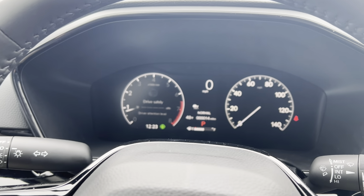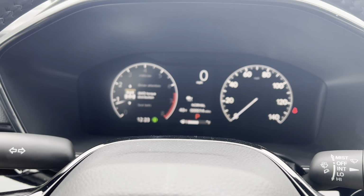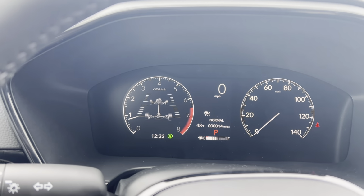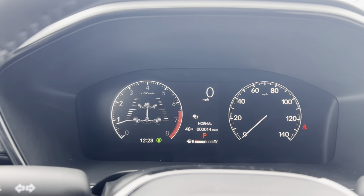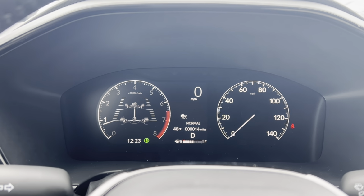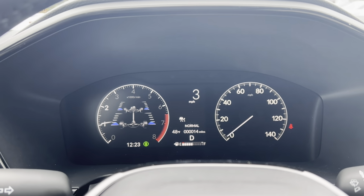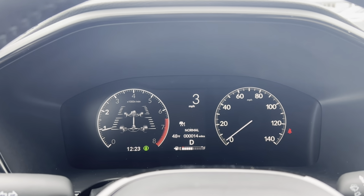Next one will be your all-wheel drive torque distribution. This basically shows you how the power is being distributed. Like I'm going to put it in drive real quick, go forward, I'm pressing on the gas, and it shows what's being distributed to the car.